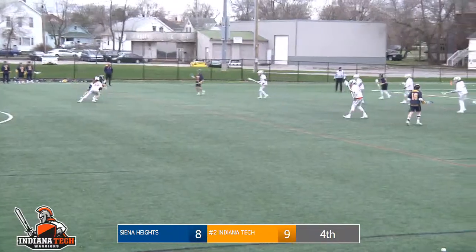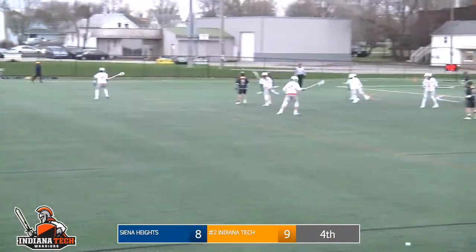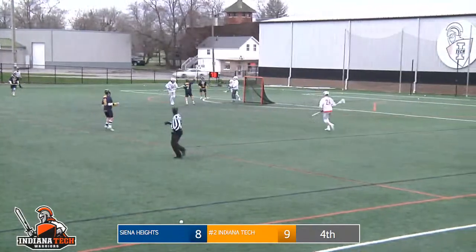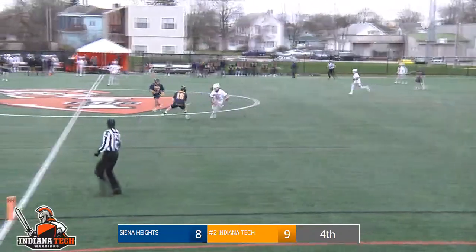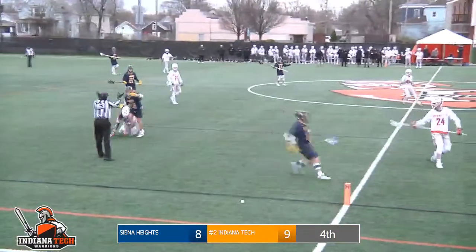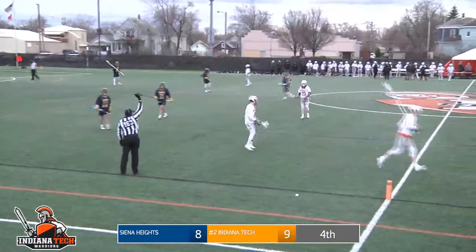Clemens. Bad pass there, looking for Gallagher. Knocked out of the stick there of Moore. Tech takes over. Gets it to Tubals. Tubals into the middle here for Durham. And he'll walk this one across the line on his own. Take it down there by Gallagher. And we're going to get a whistle here. It'll be Indiana Tech's ball. There won't be a man-up advantage.